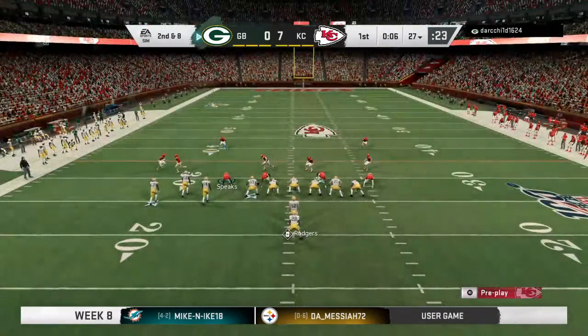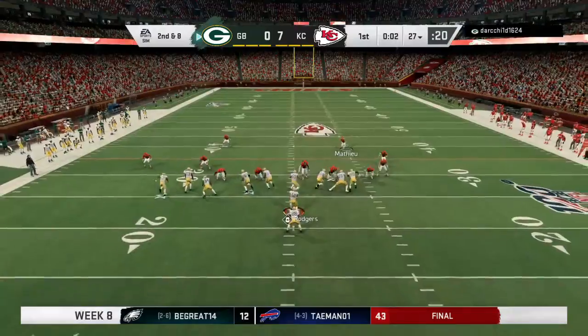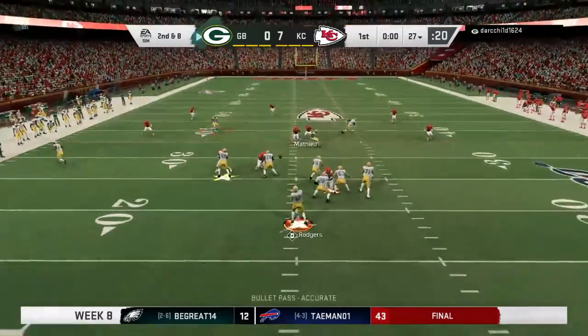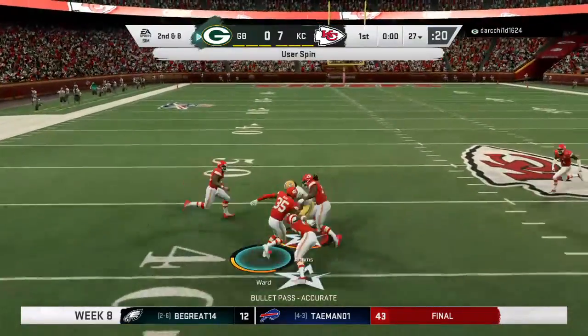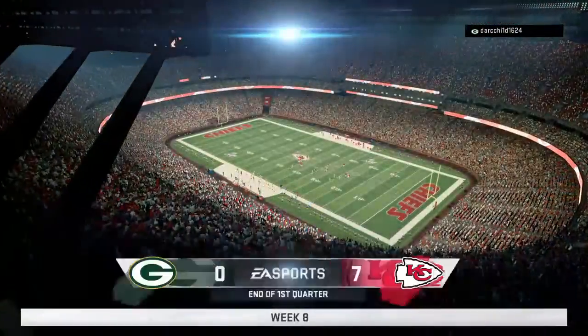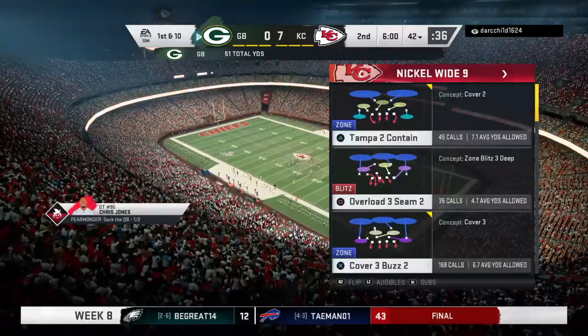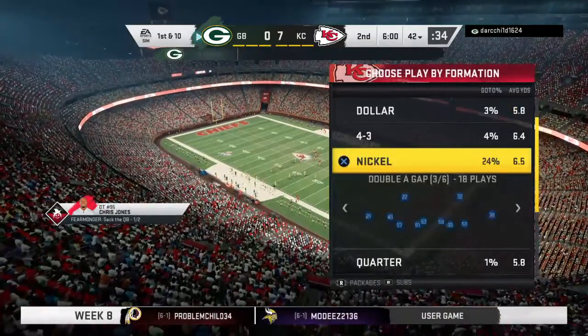Try to get one more in here before the quarter breaks. On play action, now Rodgers. It's caught here by Adams. And he'll be taken down as that will take us to the end of the first quarter of play. After one, 7-0 on EA Sports.